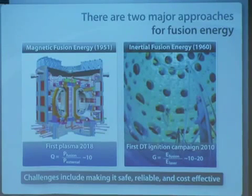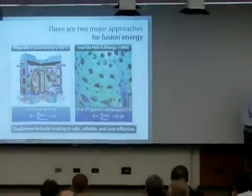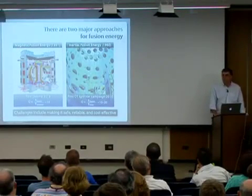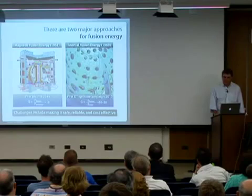Whereas this is the NIF target, where our target, of course, is the size of a pencil eraser, right? And we hope to show our ignition gain starting next year. So the challenge for fusion energy, though, is not that scientific part. Because even if we get that, what's the step after that? So even though we have a lot of confidence in that, could we make it available?